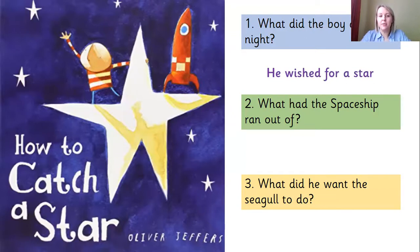Now, some of you might have put he wished for a star. Some of you might have just written the word star. That's fantastic. Or you might have put that he looked out of his window every night. All of those are fantastic answers, so well done. Number 2, what had the spaceship run out of? Now remember, somewhere in the middle of the book, when he was trying to get the star, he wanted to use his spaceship, but he'd already used it on the Tuesday before. I think it might have run out of petrol.